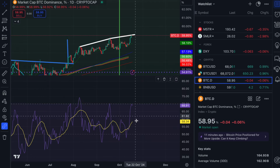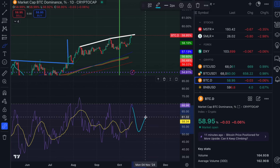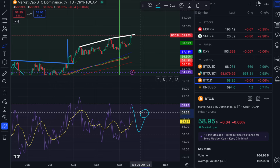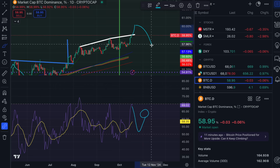So are we going to have this breakdown? And we want to see it do something like this. We want to have it come down and then come up. Now this could be even a higher high where Bitcoin has its final rally up to maybe 60,000 to 61,000 before it then rolls over, but then we would then come back down.